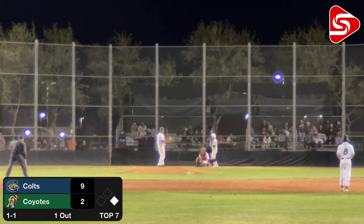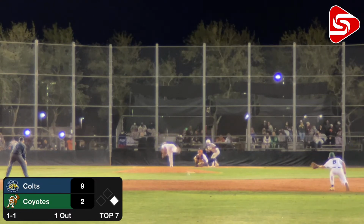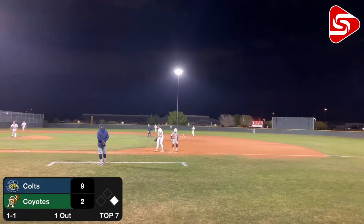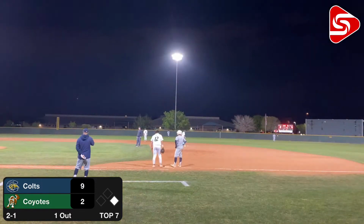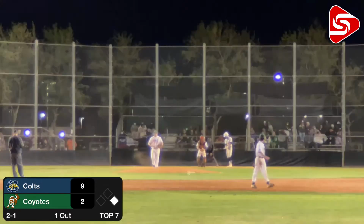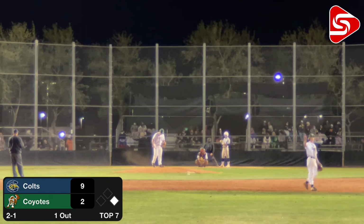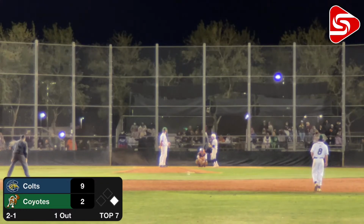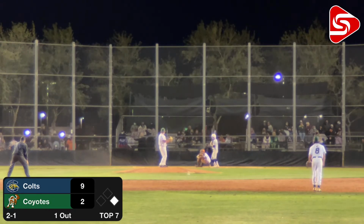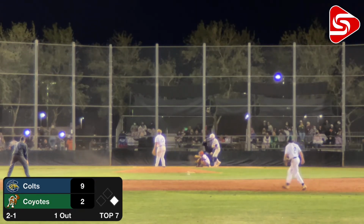Count 1-1 on Burris. Takes the bunt. I actually saw a comment earlier. We have Tom said he's been coaching Crew Price since he was 10 years old. That's really cool. Thanks for letting us know that information.